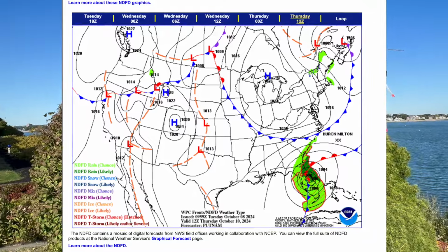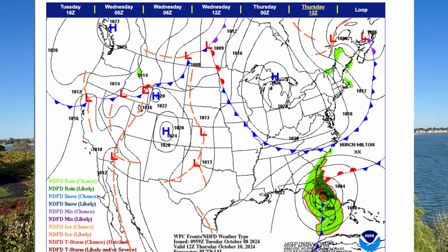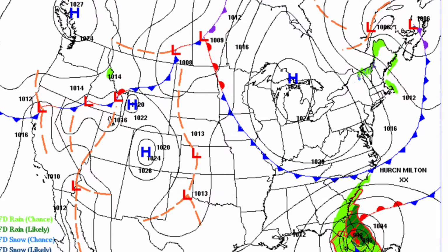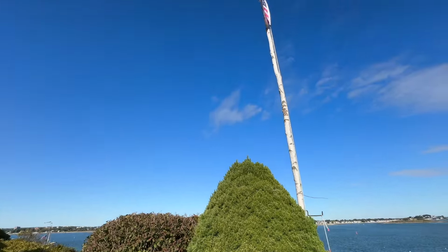A strong high off to our west, low pressure to our north, so that usually means when the high goes to your south, you're going to warm up fairly quickly, because instead of when the high is to your north, you get an east wind, but when the high is to your south, you get a west wind, and the west wind is generally warmer for places like Boston and lower elevations.